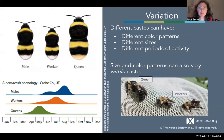Note that different castes, so male, worker, queen, can vary in color patterns. Sometimes queens, workers, males have different color patterns. So that's why it's important to know whether you're working with a male or a female. They can have different sizes, although this isn't always reliable. Sometimes the different castes overlap in size. Generally, the queen is a lot bigger than her workers. And they have different periods of activity. If you think back to that seasonal chart that we talked about earlier, the queens will come out first, be active earlier in the year. Then the workers will start doing the bulk of the collecting, and then you'll start seeing males preparing for mating, out doing their own thing. So time of year is important.